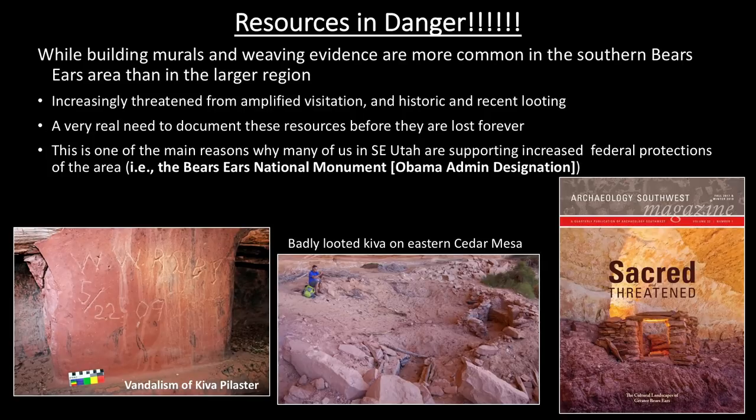So this is a kiva pilaster. You can see some idiot decided it would be better off if they carved their name in there. This is really the most common situation, just looting. Basically, this is a big kiva. It actually had a mural right on this little wall. We went there to document it, and it looks like a bomb crater went off.